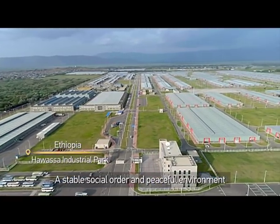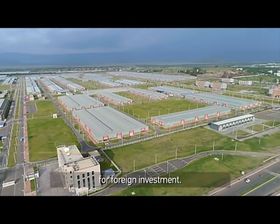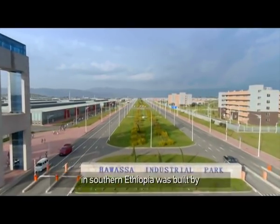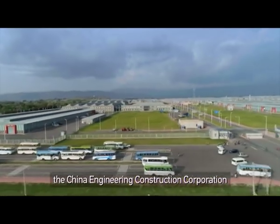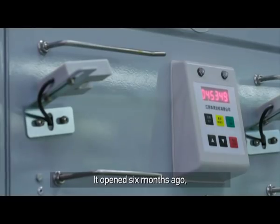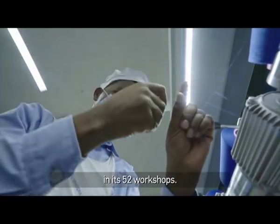A stable social order and peaceful environment provides a necessary precondition for foreign investment. The Hawassa Industrial Park in southern Ethiopia was built by the China Civil Engineering Construction Corporation and financed by the national government. It opened 6 months ago, but there are already 19 international enterprises in its 52 workshops.